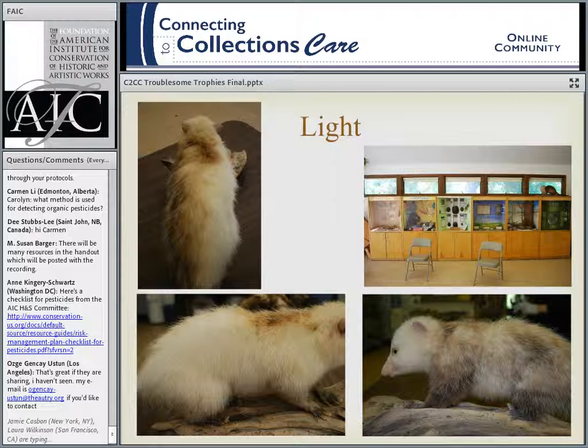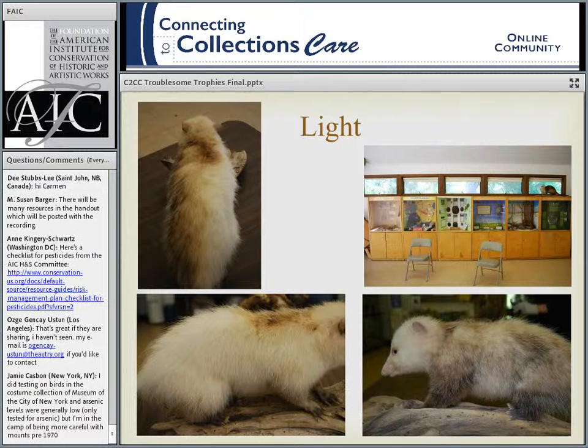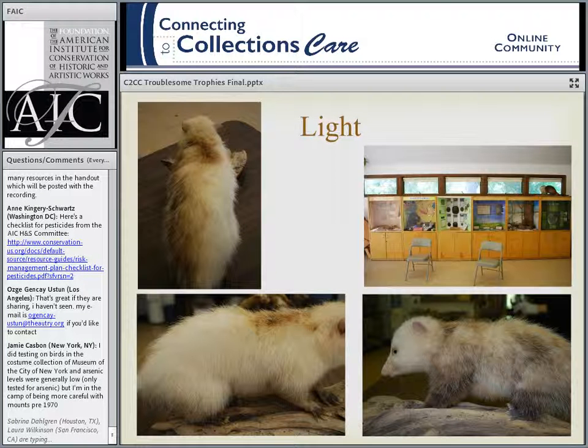And then other concerns are the airborne contaminants and acidic gases, which can come from incorrect storage materials or exhibit materials. And you see on the lower left, there's a yellowing glassine cover. You know, it's good to have your object covered, but not with an inappropriate material like that. It's really not doing any good for that bird underneath.